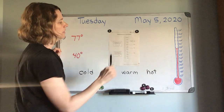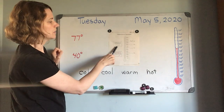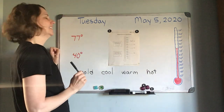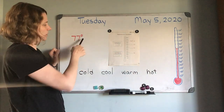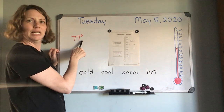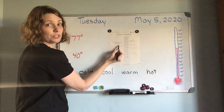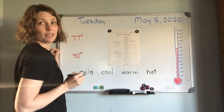All right, now let's fill in this box right here. It says the temperature of our classroom, or my house, since we're not in the classroom, is what? Do you remember which one was the temperature that was inside my house? That's right, 77. So we're going to write that in right here. They already put the little degree circle and the F for Fahrenheit. So all you have to write is 77.